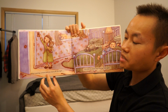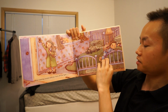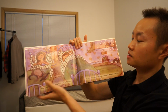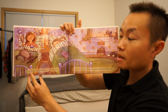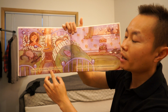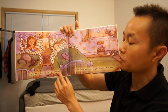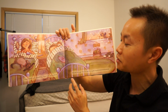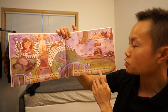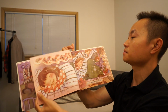When evening comes and you turn off the light, it's time to climb into bed for the night, right? We all need a good night's sleep, don't we? But your teeth are sparkling because you brushed them, and your hair is brushed, especially if you're long hair. If you have short hair, maybe you don't have to. Like me, I don't have to brush my hair. And all through the house is a quiet hush. Gotta be quiet for when we sleep.